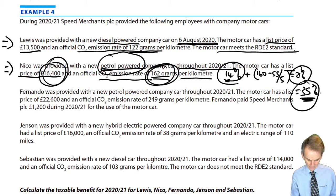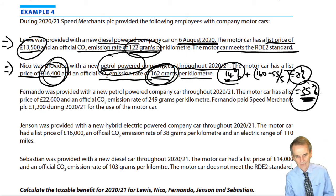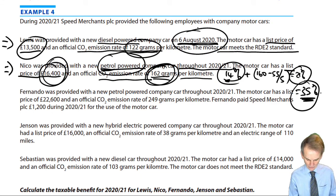So again, we have the situation where, as ever, you'll be told what the list price is. You've got to work out the percentage rate based on 122 grams. Again, that exceeds, as we know, the base rate of 55 grams per kilometre. Round it down to the nearest multiple of 5. What's the excess over 55? For each such 5 grams there, so divide by 5, we have a 1% increase. And add that figure through to your benchmark 14%. If, of course, that were to exceed, it won't, but if it were to exceed 37, you would cap at 37%. Remember again, provision on the 6th of August 2020, so the annual benefit must be time apportioned.